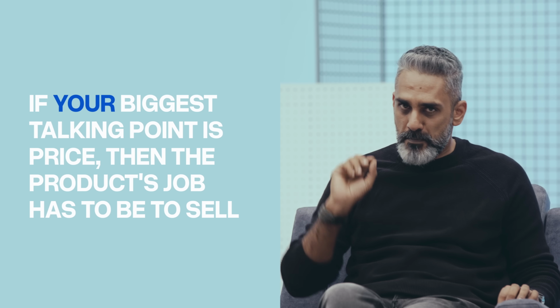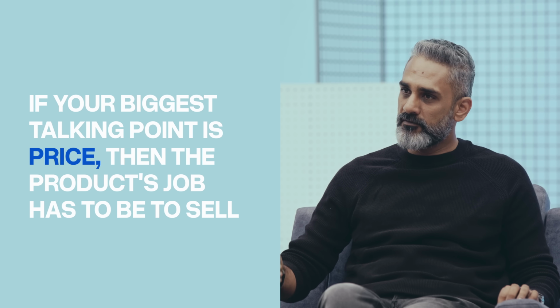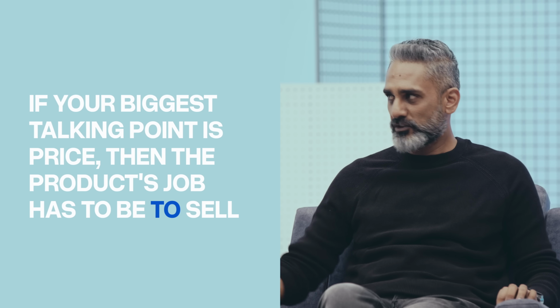Look, the Pulsar tagline, by the way, has changed from definitely male to definitely daring. Acha. Yeah, I don't know where this Pulsar was daring at all. I don't know what it dared and I don't know what it won. Because there is nothing about this Pulsar that stands out as an extraordinary achievement apart from pricing. And if your biggest talking point is price, then by inference, by corollary, by extrapolation, its job has to be to sell.